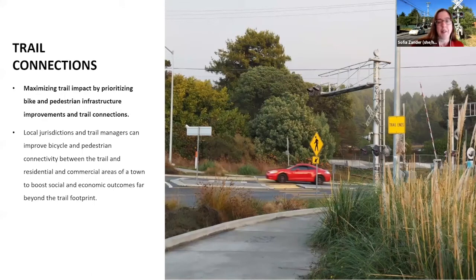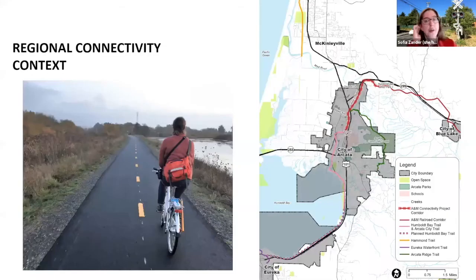Another great thing about this project is that the city took a really expansive view of connectivity. Looking beyond the corridor, this project looked to maximize trail impact by prioritizing bike and pedestrian infrastructure improvements and connections to and from the trail. The city recognized that by improving connectivity between the trail and residential and commercial areas, they can also boost social and economic outcomes far beyond the trail footprint. This works at a wider level.